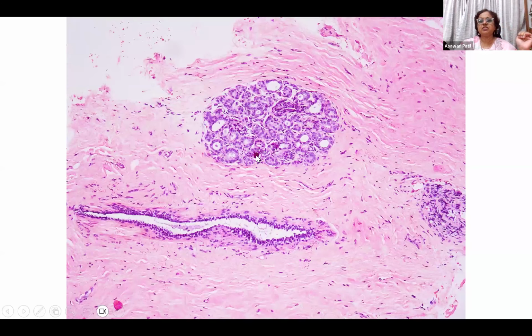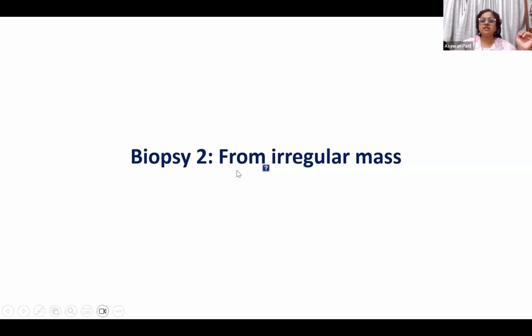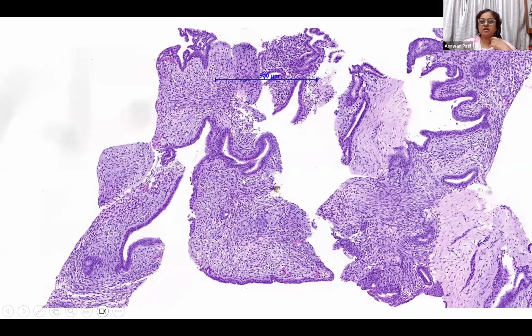We have some fibrocystic changes, including some microcalcifications in the breast, as you see here at the higher magnification. Here is the microcalcification. So then there is this second mass, which was a biopsy from the other mass, and you can see here some leaf-like arrangement with increased cellularity, which looks like a stromal cellularity. And if you see, the epithelial component doesn't look malignant, but definitely it has a particular arrangement.